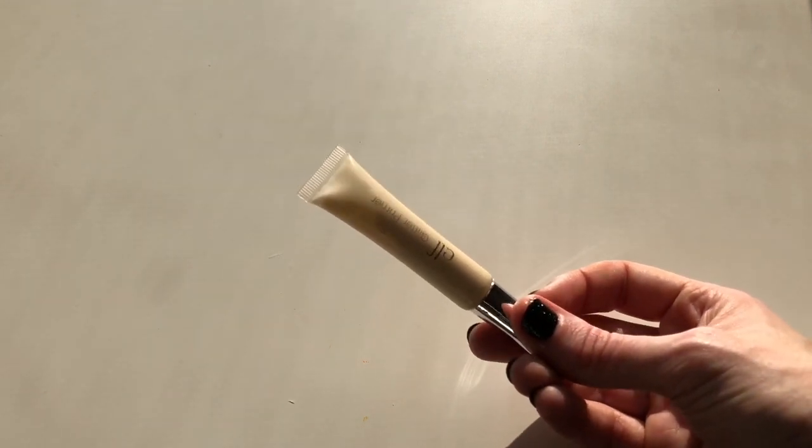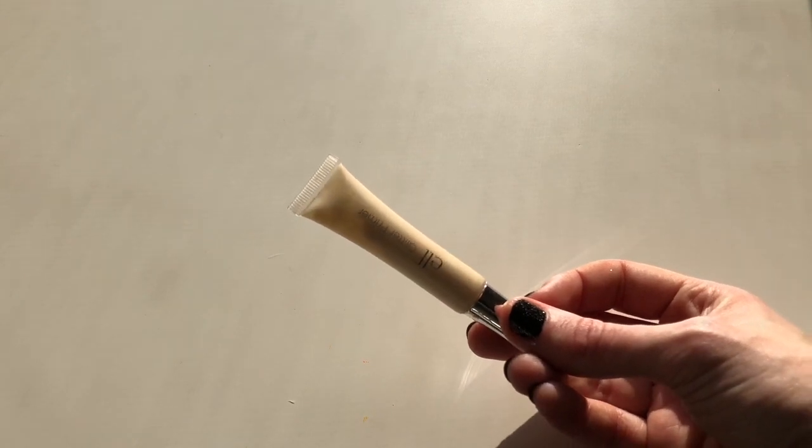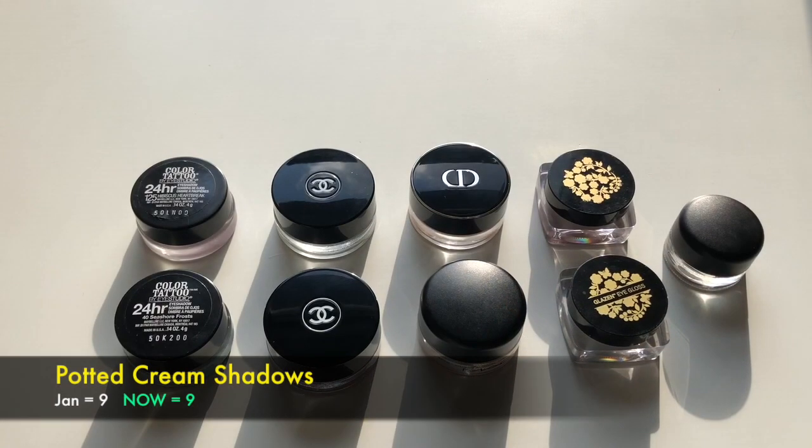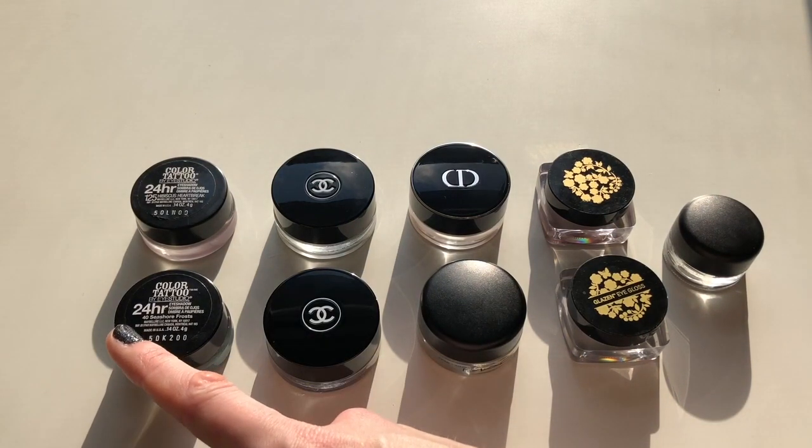I probably need to toss this one at some point and just repurchase a new one, but for the moment I just have 1 primer. Onto my cream shadows, cream bases, just the potted form. I had 9 earlier this year. Currently I have 9. I have 2 over here on the left from Maybelline.